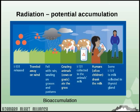And that causes what's called a point source of radiation. So although it was very, very dilute in the environment, it ends up being a point source. And thyroid cancer was the most common illness after Chernobyl because of this pathway. So the message to take away from this is, although it's a low level, that doesn't mean it's a low effect at the end of the day.